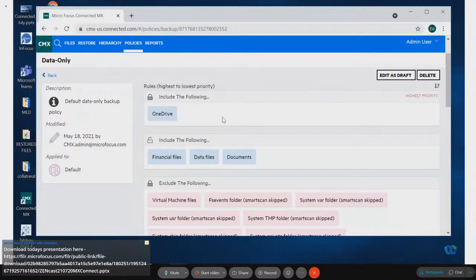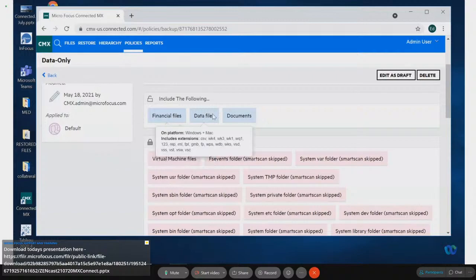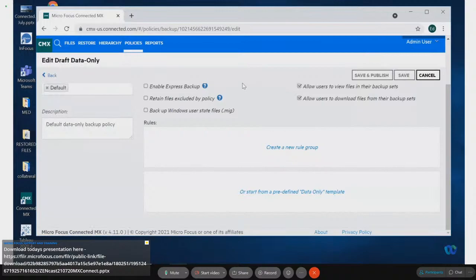Now, what you see under those settings there are a number of rules, if you will. So this is what it is that we're backing up. You can see here that we're backing up the OneDrive folder. We're also backing up financial files. So these are your information-based policies. You can see that this supplied file listing, or file group, encapsulates a number of different file extensions. So this is how we're looking for financial information, similarly data files, as well as documents. These are system supplied best practices that can be supplemented, or you can create your own custom policies here as well. And I'll show you by creating a new draft of this policy.